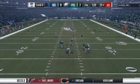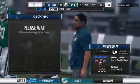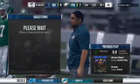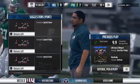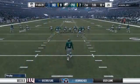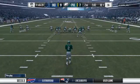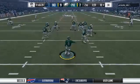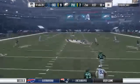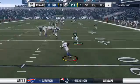Shotgun now for Wentz. Under pressure again, and down he goes again. Jabal Sheard in there to drop him, and back-to-back sacks now bring up 4th and long. On 4th down is Dustin Colquitt to kick this away. He steps into this one, and this is a rocket. This is taken at the 15.